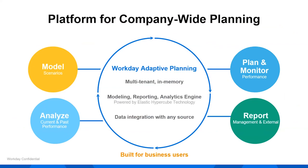I only have a few slides before we get started with the demo. Adaptive Planning is a place where you can do your modeling, reporting, and analytics all in one place. So everything that you need is in one solution, and it will act as your central source of truth, if you will. Typically we're talking with finance teams, and of course we're pulling in the general ledger data, but Adaptive can connect to any data source that you need it to, because at the end of the day, data is data, and you'll be able to bring all that data together into one place to model and report on with confidence.